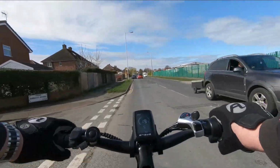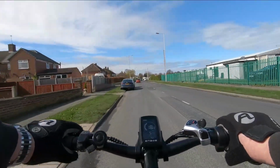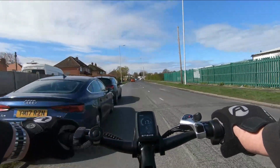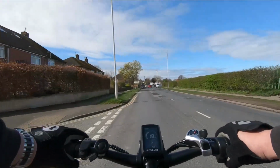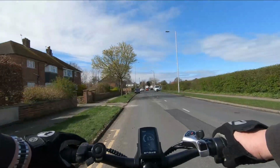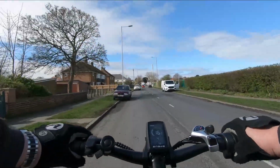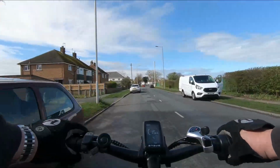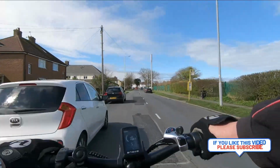I can't remember now whether I'm just on throttle. When I go a bit further and get off the road again, I'll try the throttle assist. Oh no, there I'm going with the throttle now to stop pedalling. Yeah, it just sort of stays about 17.